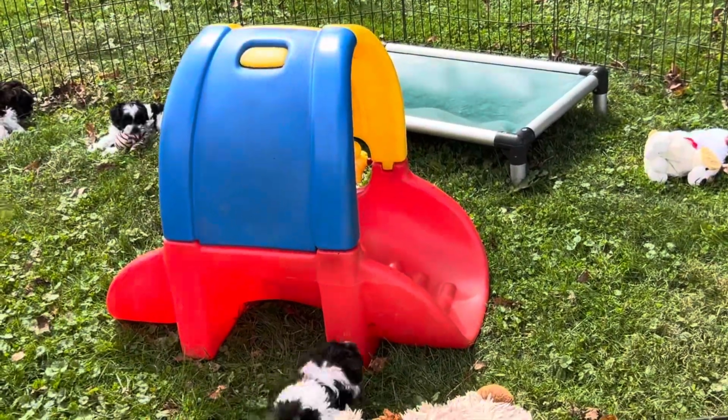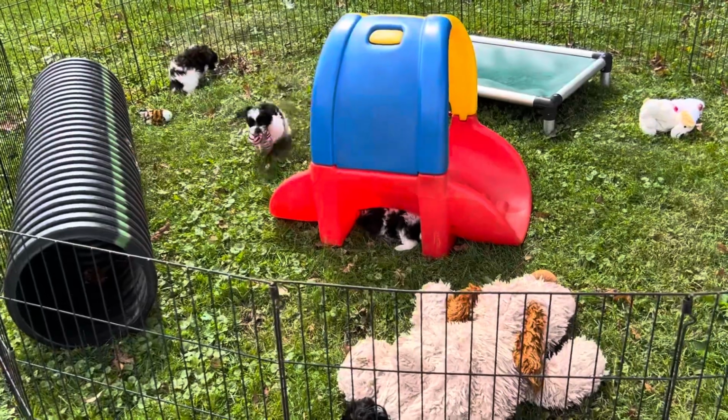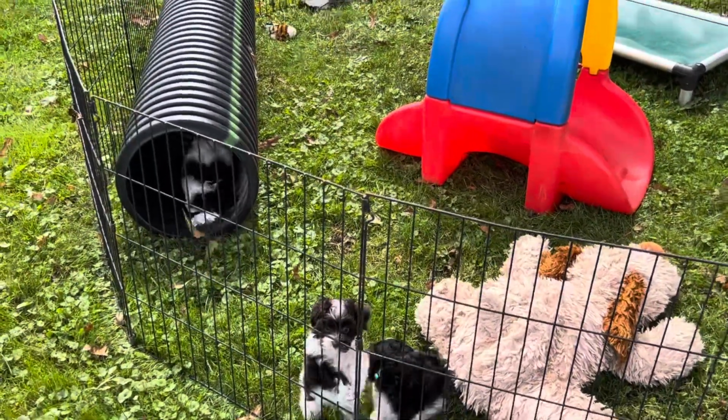If you make this puppy your hip ornament, you will regret it. Yes, they're cute. Yes, they're like little babies, but they're not babies. They don't have any human feelings.